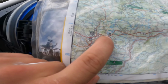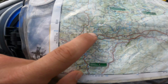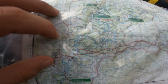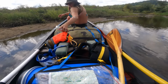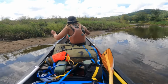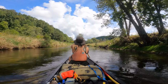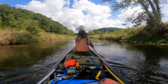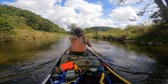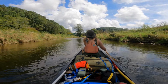We started right here, Boone 421. We're coming along the South Fork, and we're going up here tonight to Todd Island Park, so we'll be spending the night. So this is the South Fork here. It's really mostly just a little stream at this point. Where we put in was really narrow, really shallow. We're still bumping into a lot of rocks. It's gonna be cool to see this river grow throughout the 300 plus miles we're gonna be on it.